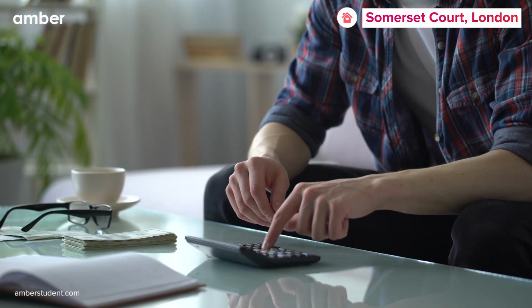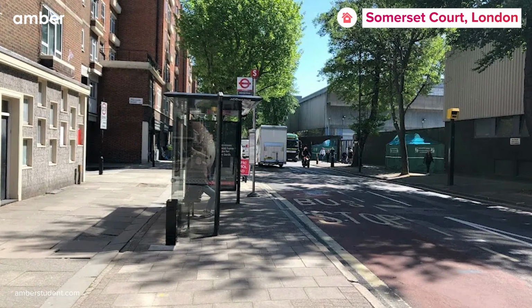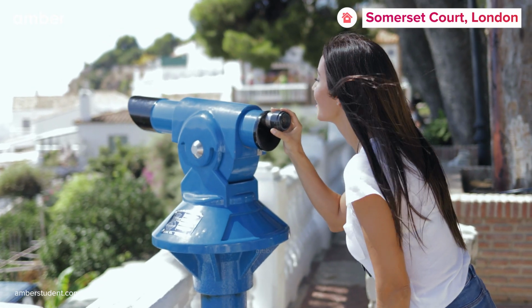Forget the worries of travel expenses, as the nearest bus stop, Aldenham Street, Stop S, and London Euston Subway Station are just a pleasant stroll away, ensuring seamless connections to wherever your adventures may take you.